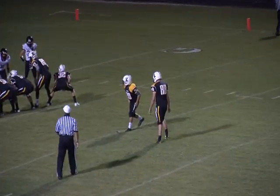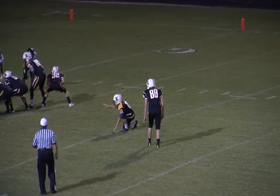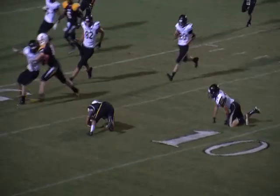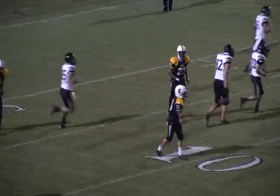Nelson on keeper. Set to go. Snap is bad. It rolls. The holder tries to take it and turn the corner, and he's knocked down there by Matthew Williams at the 8. So the extra point no good.